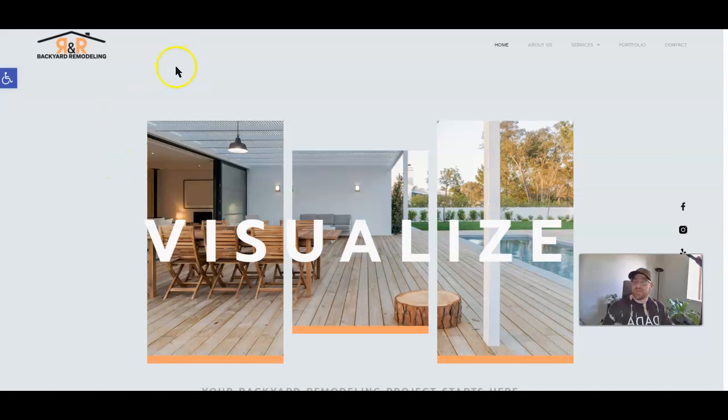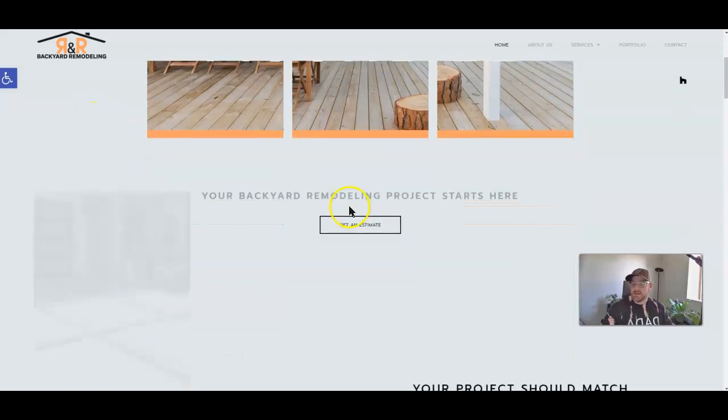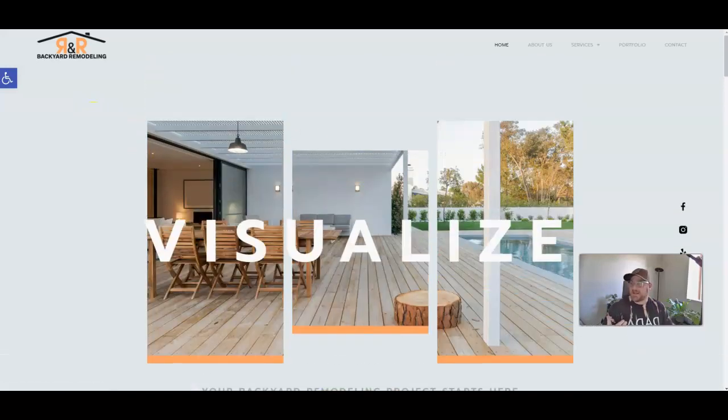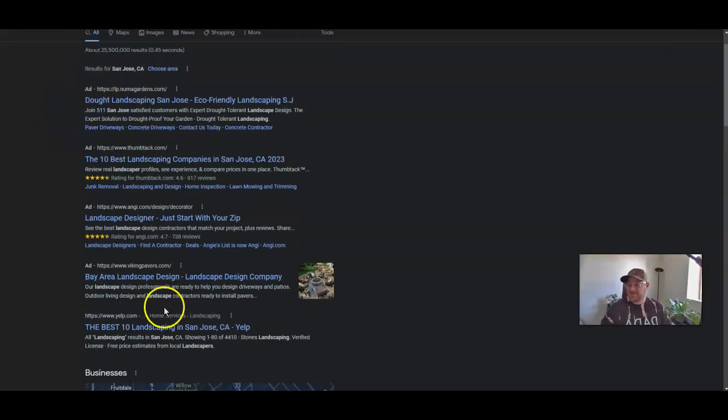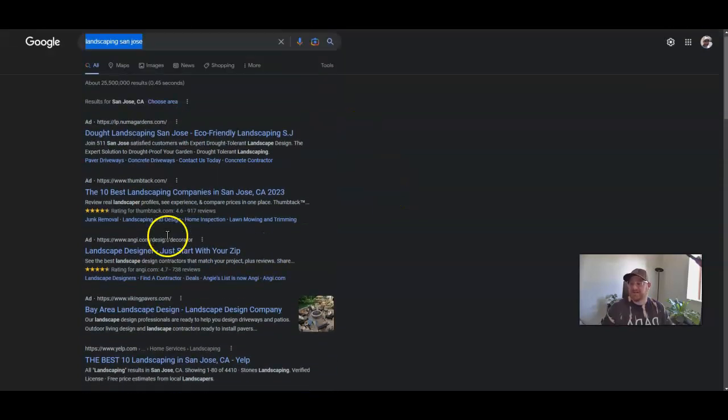So the opportunity, first what I've done is I see that you're in backyard remodeling, which I'm going to put in landscaping here just to show you the opportunity to begin with. It's a little bit easier to hone in on. And so what I've done is type in landscaping San Jose and hit search. And I want to explain a little bit about this page here, which is called the Google search results page.